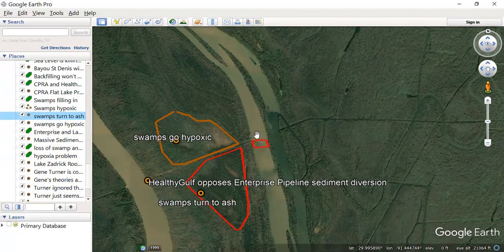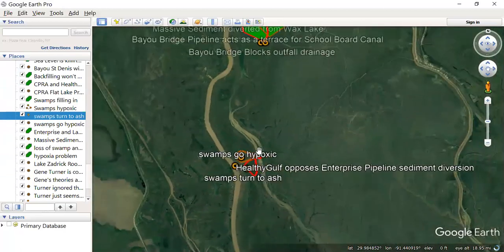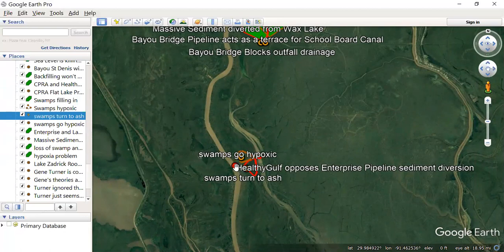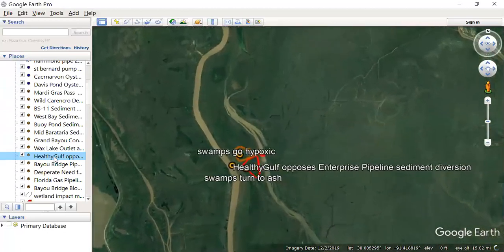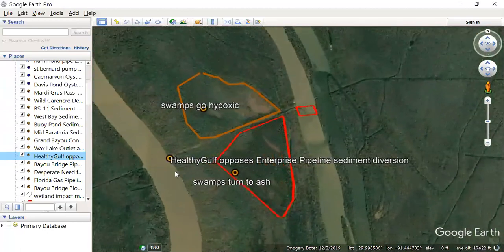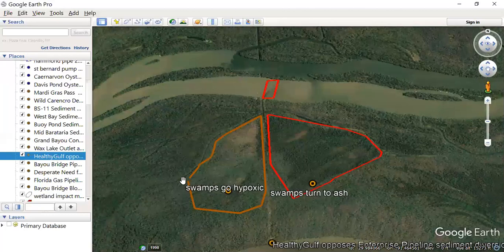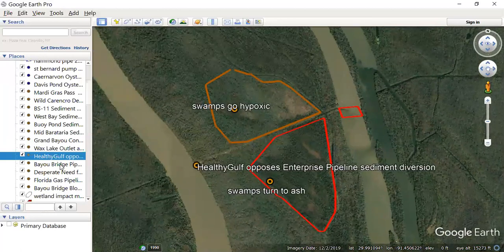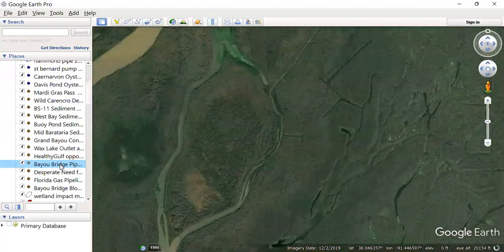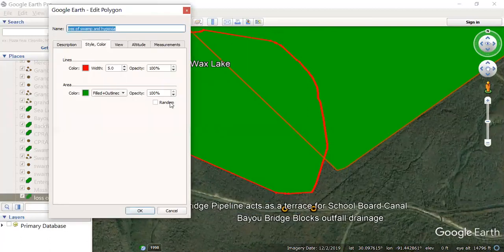So again, if CPRA wanted to do a project to deepen Grand Lake, we would be in favor. We could create a sediment trap here on the Atchafalaya River, and use that to create land in Wax Lake. We could use this sediment and intervene here so that Morgan City isn't filled in. And lastly, I think we have concerns even further up than Grand Lake.